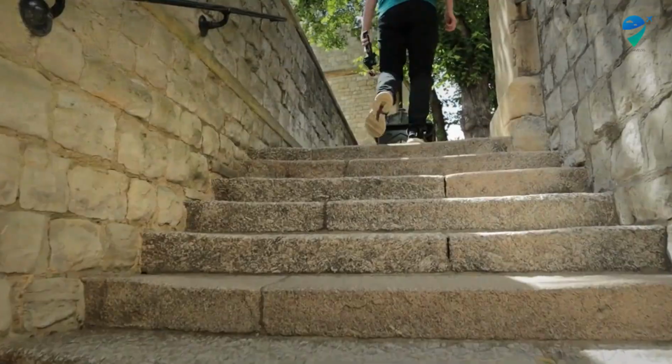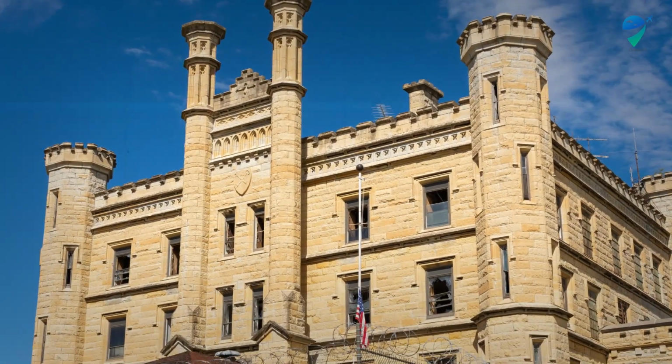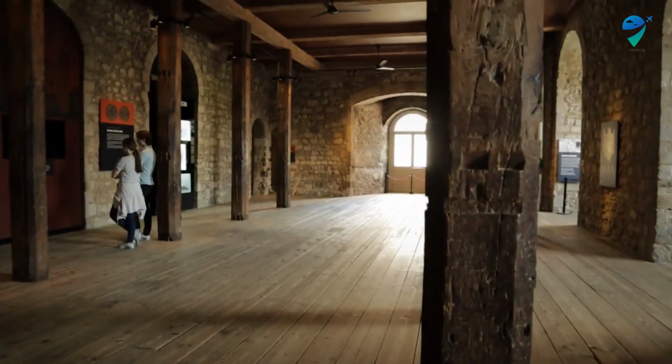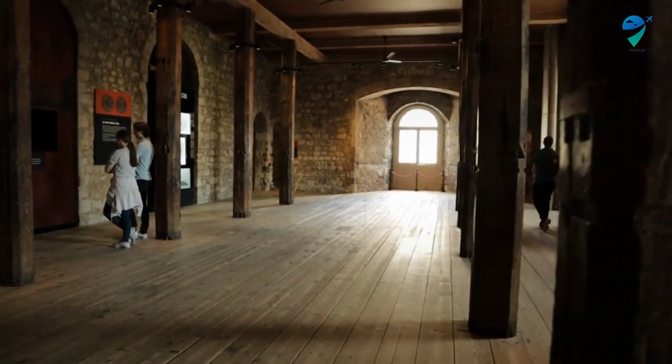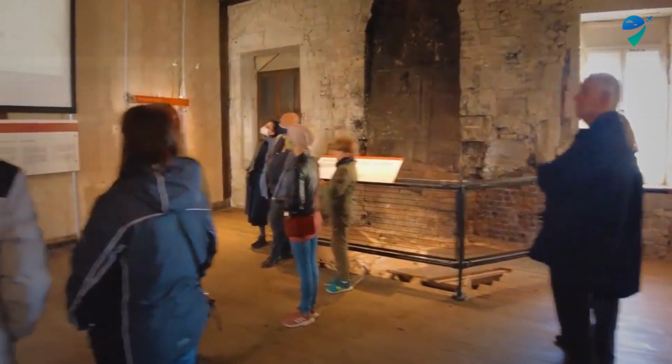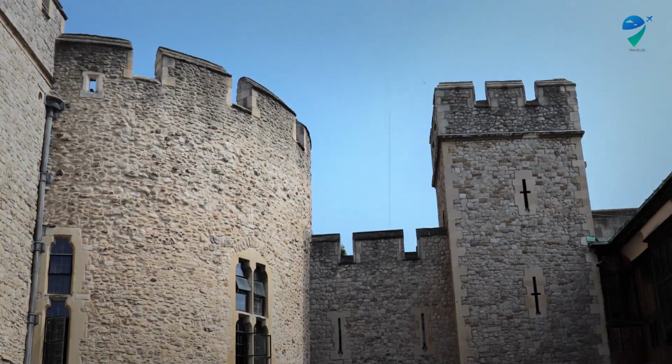For modern adventurers, the tower is not just a relic of the past, it's a living connection to history that bridges centuries. As tourists from diverse backgrounds step onto its grounds, they bring with them a shared sense of wonder, curiosity, and reverence for the stories that have unfolded within these walls.